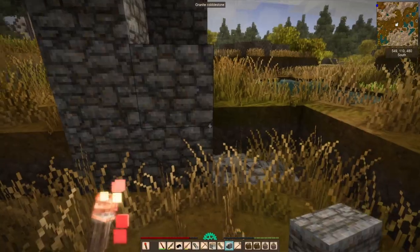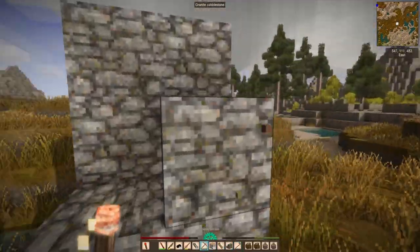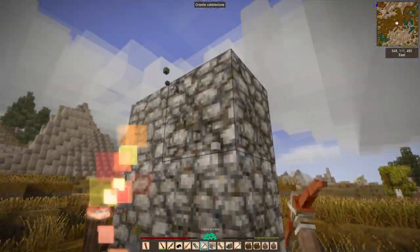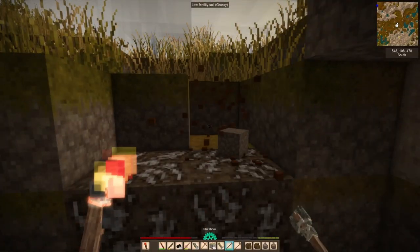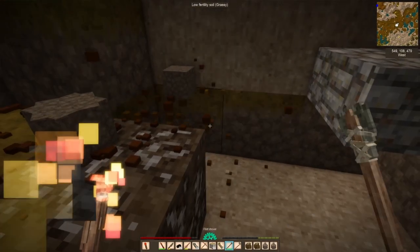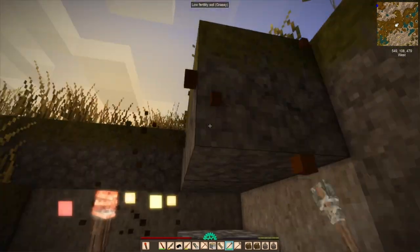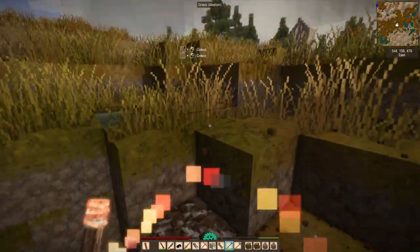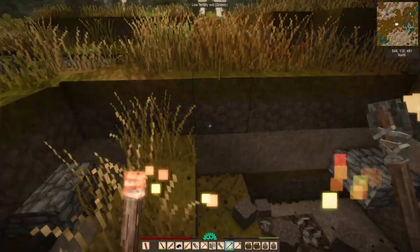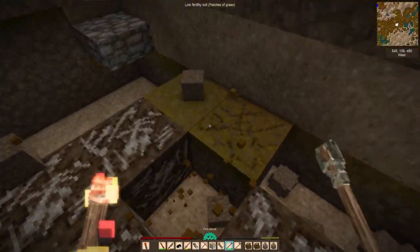Here, as I said in the last episode, I have opted for destroying some of the surrounding ruins for the purposes of collecting granite cobblestone. And I'm still on the hunt for a candle so we can make ourselves a lantern. I know if we could get some beeswax, we could definitely make our own candle.